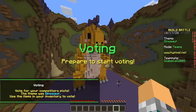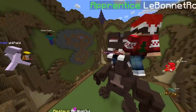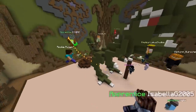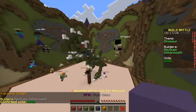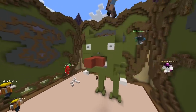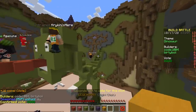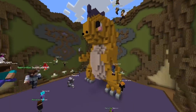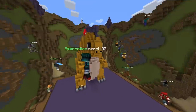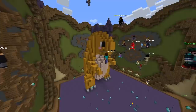So, time to start voting. First one. Oh. Damn. It looks like a bear. What is that? Epic. Massive dinosaur poop! Oh my god, that smells! Not that good. Look at that tongue. Cool. There's ours. Cute. Clearly a Digimon or Pokemon. Or a rat. Oh! What? Whoa.